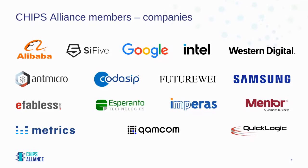People have their own projects, their own ideas. So you're welcome to join. Of course, there's different levels, and naturally, you can join just as a silver member if you're a small organization. If you're a big fish and you want to really shape the future of what open source hardware is going to look like, you can join as platinum.